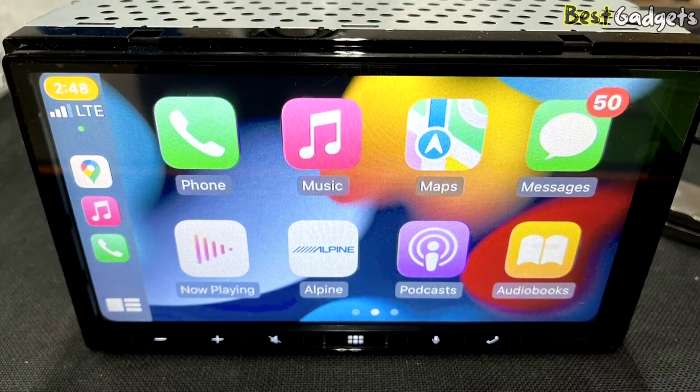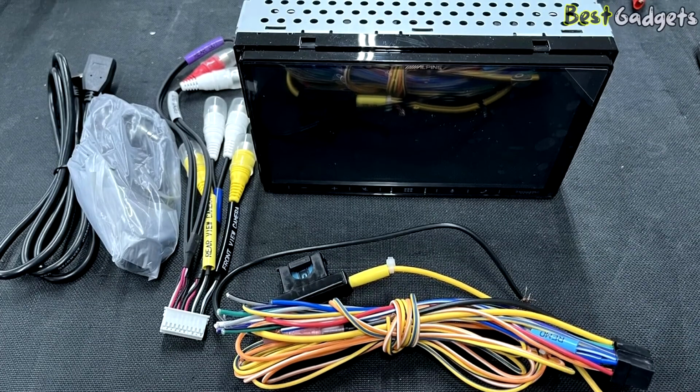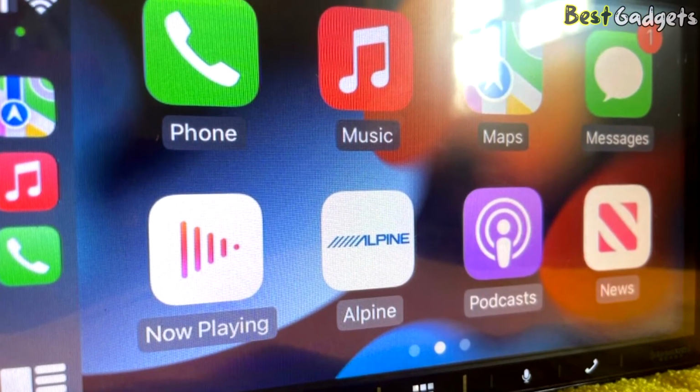The biggest selling point for this unit is that it is designed to work with Apple CarPlay and Android Auto. This means that you will be able to use all of your favorite apps on your phone while still being hands-free. The unit also features a built-in amplifier, Bluetooth connectivity, and a USB port.